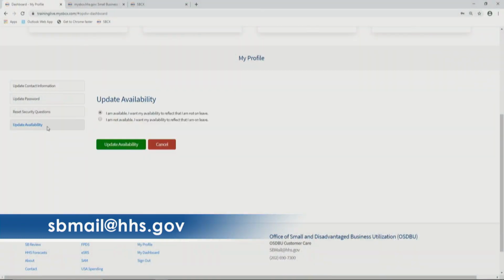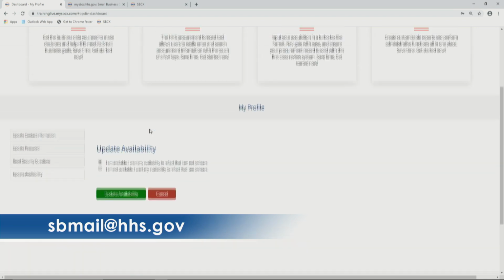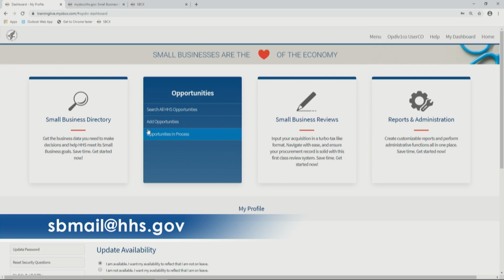Oh, and there was one other thing. If you know that you're going to be gone on vacation next week, and you don't want anybody to assign any reviews to you as the CO or an approver, you can go into my profile and update your availability. If you do that, you can remove yourself from the list of forwarders and from being available for the next approver. So we've put that in there as well for you.